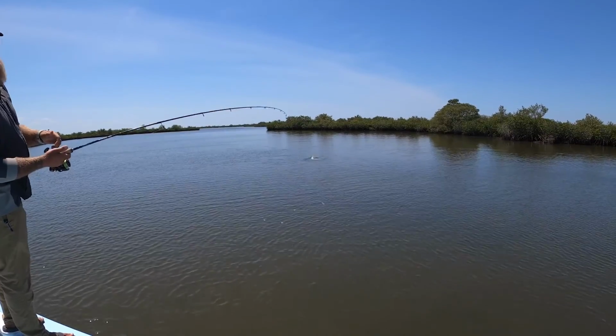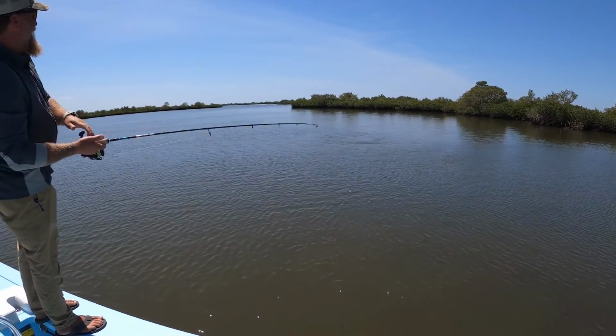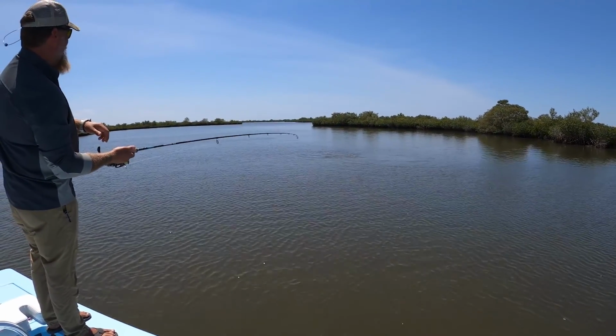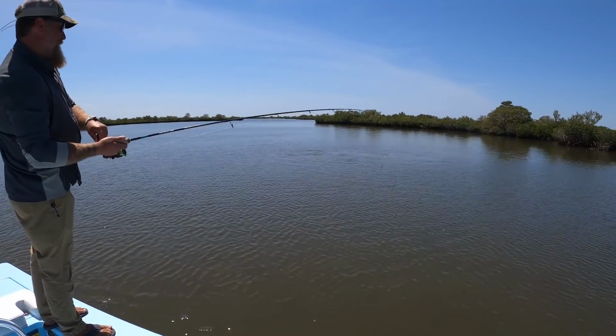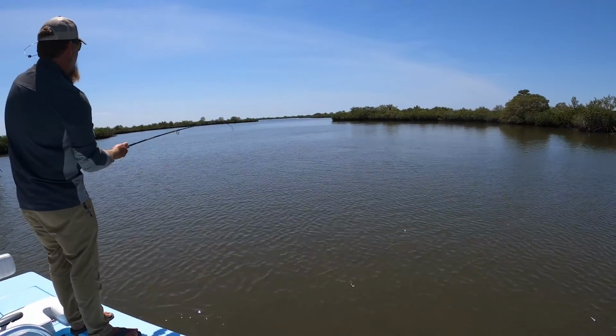Can you tell I reel with the other hand? You're goofy-handed, huh? Yeah. You're wrong-handed. I can do both, but I'm way better the other way. Even my bait casters are the other way. I've done that a couple of times during tarpon season. That's when they're really embarrassed.